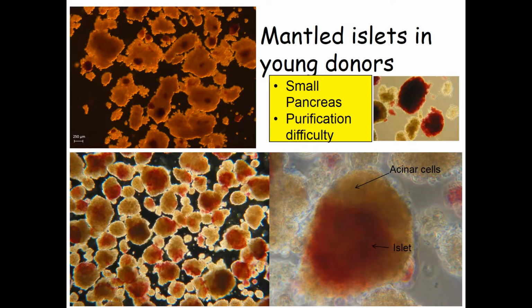When we isolate islet cells from pediatric cases, we do a lot of pediatric islet isolations, we see this type of mantled islets. Islet cells are embedded inside the exocrine compartment. Although the exocrine compartment provides some kind of mechanical support to islet cells, it's difficult to purify the islet cells. All these islet cells will sediment in the cone bag. It's very difficult to really recover these islet cells.